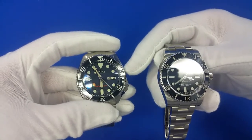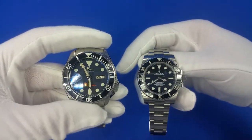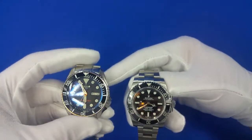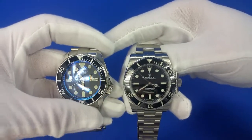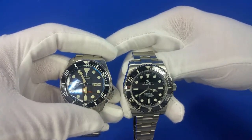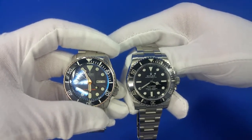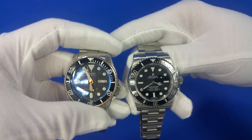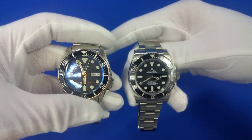The lume is fantastic in both watches. In the Seiko, it is a green lume. In the Rolex, it is a blue lume. And I don't know which lume is better. I kind of feel like the Seiko lume is brighter, but I have heard, and I haven't tried this yet, it's probably something I will try and get back and do another video, that the Rolex lume lasts longer. I've had no problems with any of my Seiko diving watches with the lume lasting throughout the night, to the point where I can wake up in the middle of the night and see the time. But like I said, I have heard that the Rolex does last longer.